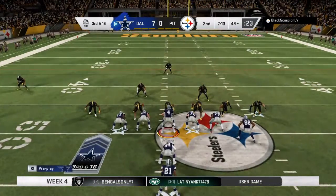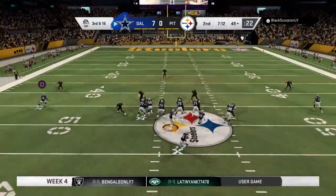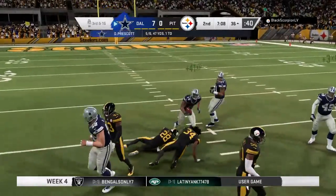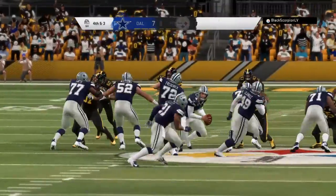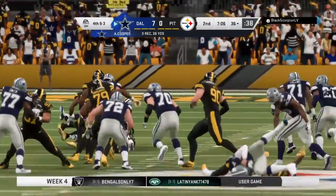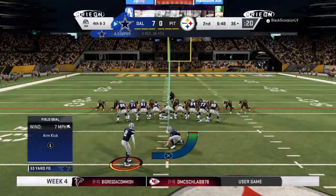Yeah, but had his hands on it for a second. Would have been a tough catch, though. Falls incomplete. Looking for Cooper. That's complete. And he stopped up short of the first as they tackle him down at about the 36. It'll be a pickup of 13, but it'll still lead to a 4th down.